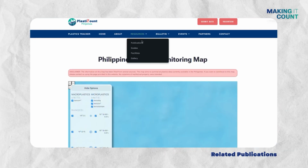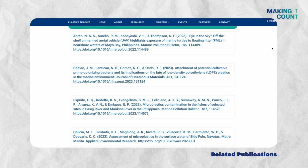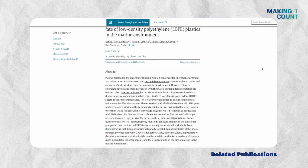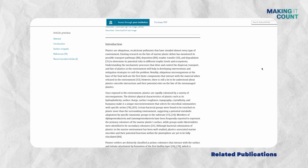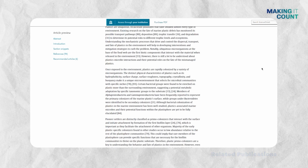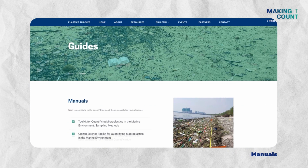Apart from the plastic tracker, we also have a couple of resources available. Number 1 would be publications. So peer-reviewed publications by Filipino scientists focusing on areas here in the Philippines are also available online and can easily be downloaded or referenced. Number 2 would be yung mga guides natin. So if you want to implement these technologies or these protocols sa inyong mga projects, you are free to check out yung PlastiCount portal to see kung ano yung mga guidelines noon.